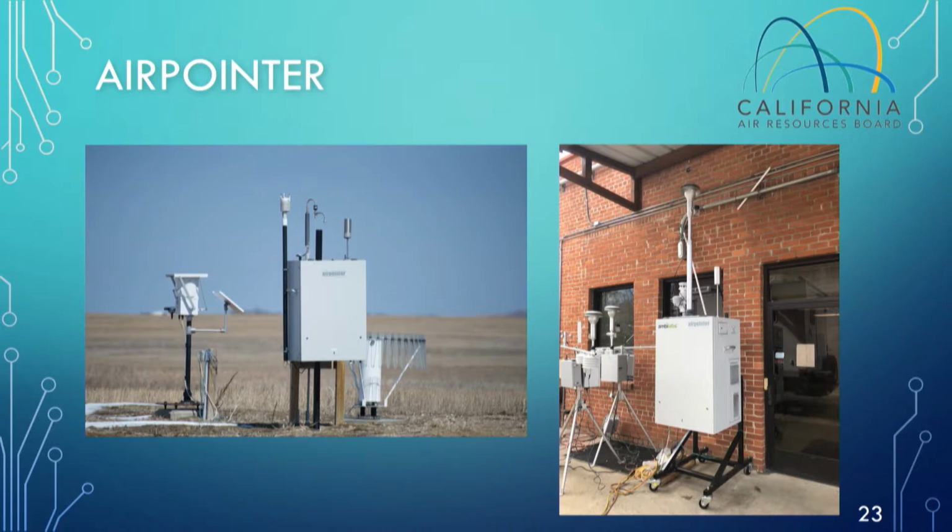So just a quick look. Many of you have already seen it, but here are a few pictures of the AIRPOINTER. Here it is outside of our breezeway, and here it is out in the field. So just so you get a look at it.